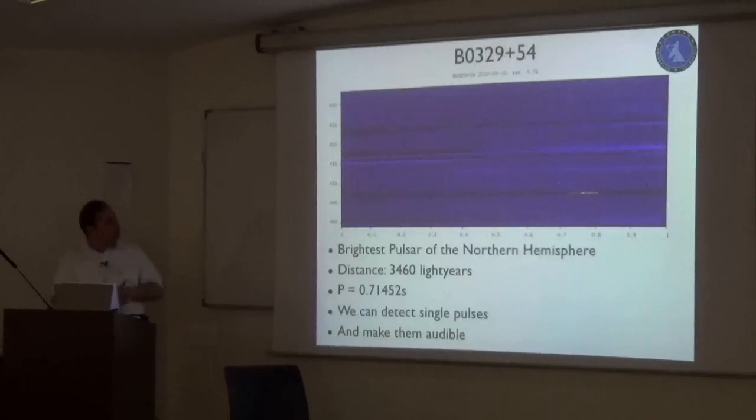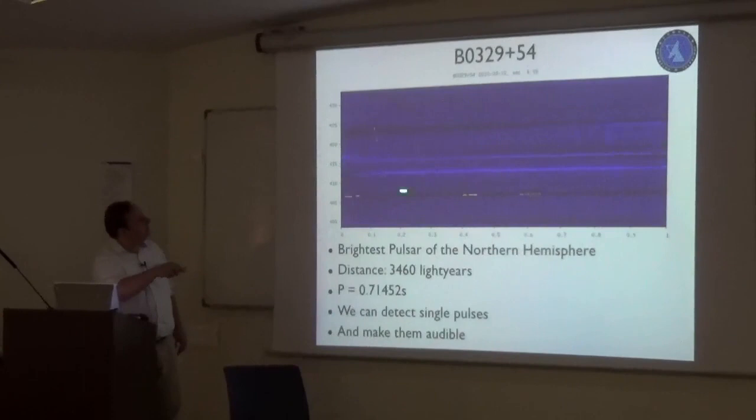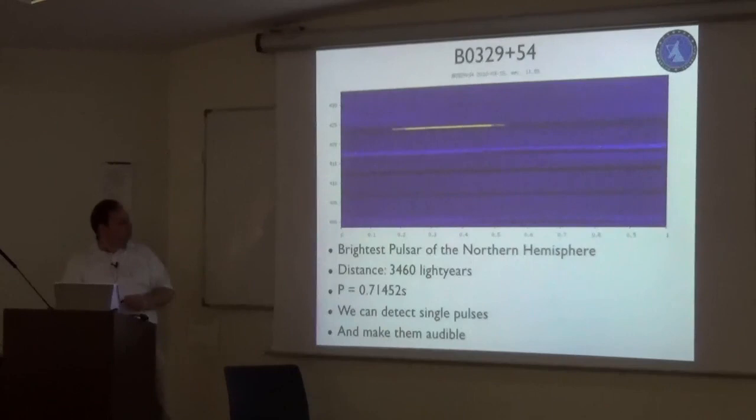Over here, you can hopefully see these slanted. There. You see those slanted lines? Those are the pulsar signal coming in. All the other horizontal stuff that you see is all RFI, other uses of the frequency spectrum that we happily throw out so that we only have left with the pulsar signal.